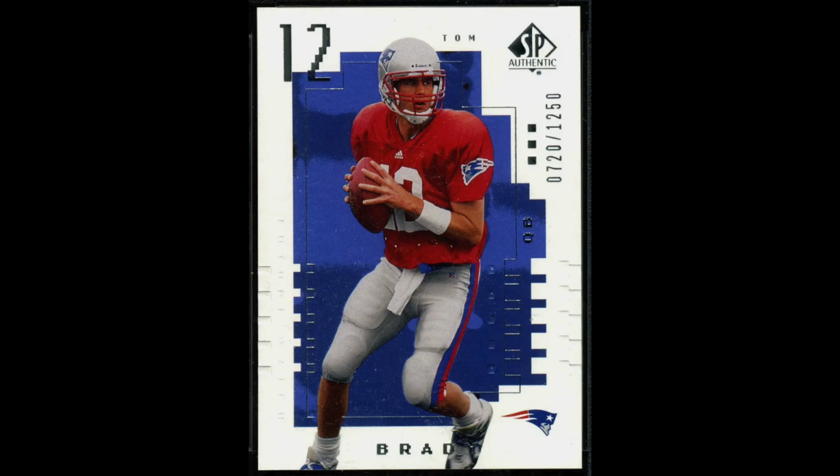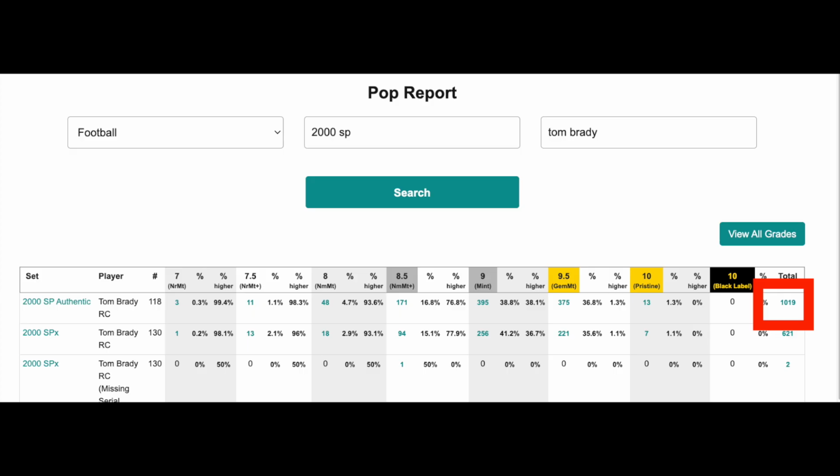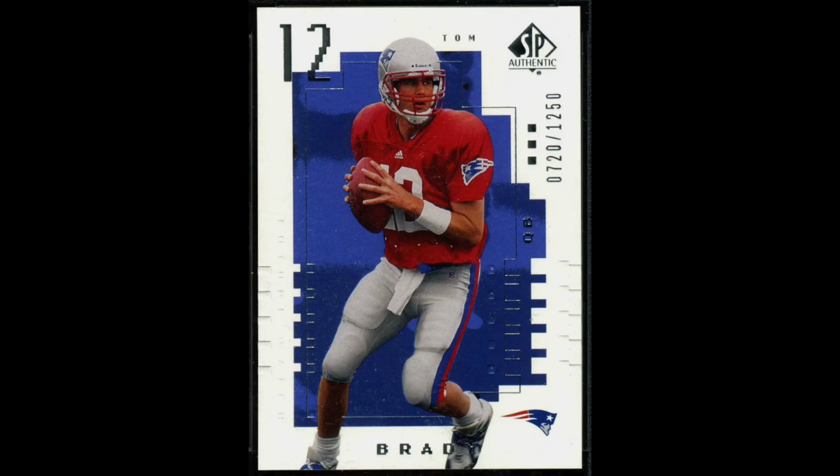Now, what's interesting about the card? Remember, the serial number is out of 1250. The card has been graded by PSA just over 600 times. Looks like 637 times in total. But it's been graded by Beckett over 1,000 times, 1,019. If you include SGC and CGC, the card has been graded professionally 1,719 times. Let's go back to the card again for a sec. Remember, it's serial numbered out of 1250, yet has been graded over 1,700 times, which breaks down to each copy of the card has been graded, on average, 1.4 times.